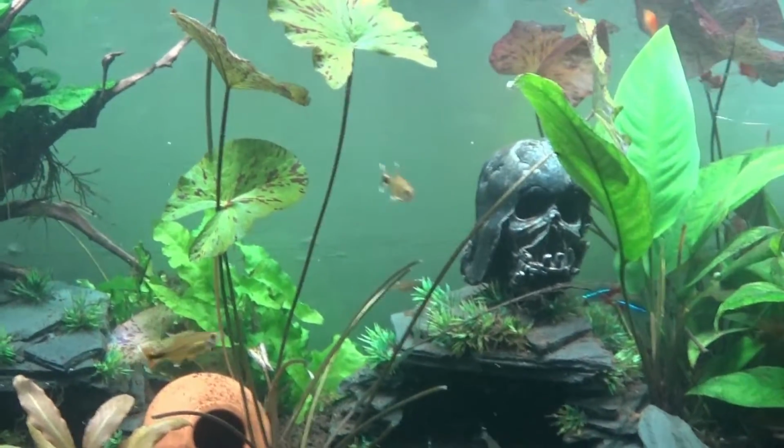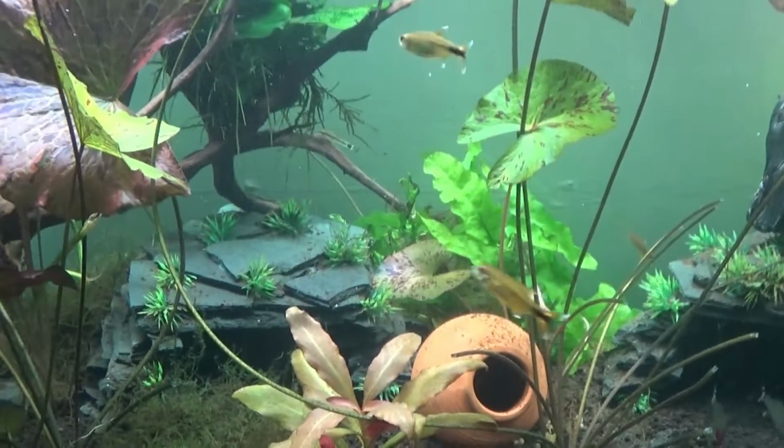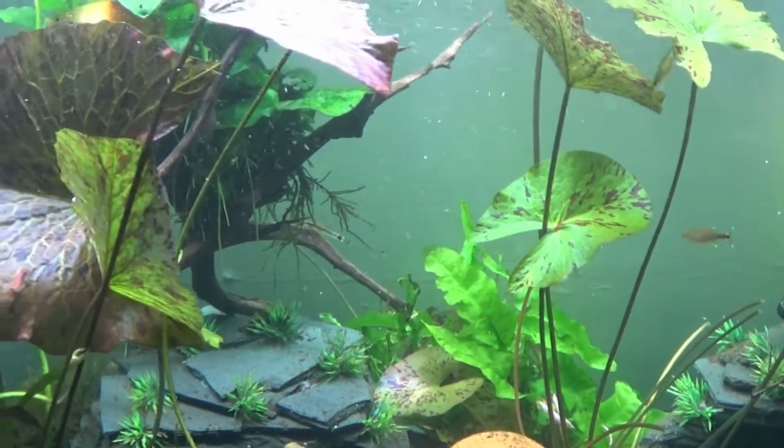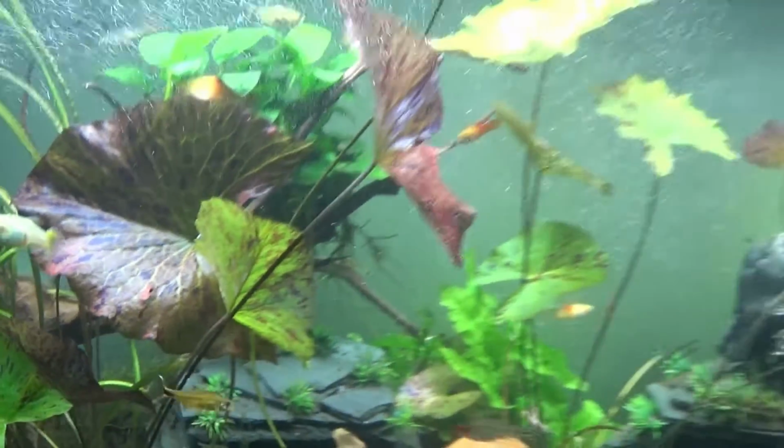Now, my fish in here, they do tend to eat, or should I say nibble. Let me just turn that on for a minute. They do tend to nibble at the plants. Let me just.